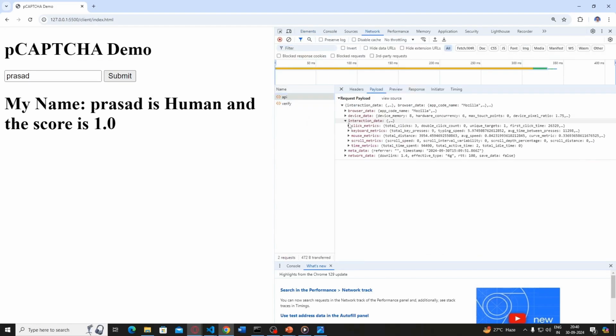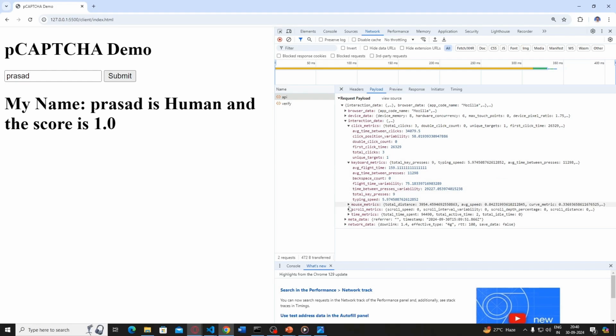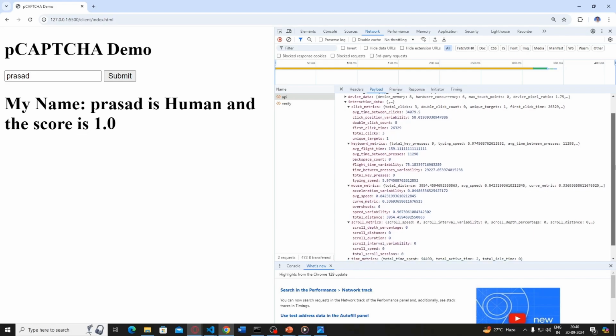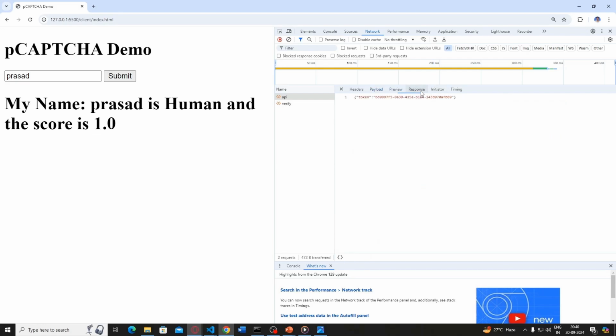We can see, as I mentioned, there will be two APIs. The first is the API which will send all this data. Obviously, we will not send this raw data. We will encrypt this in the further development process so that nobody can view what is being sent to the backend. Otherwise, they can crack it and basically make a bot which will get out of this matrix. Then in the API's response tab, we can see that a token is being responded.